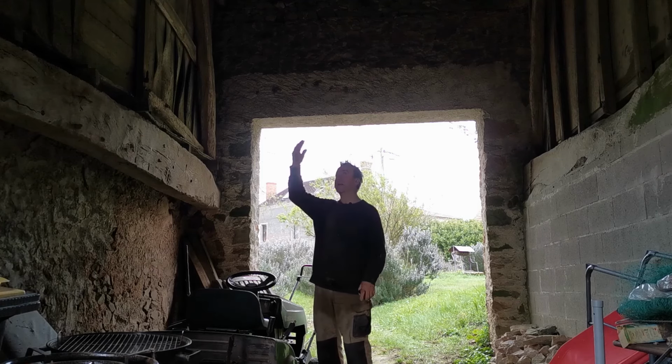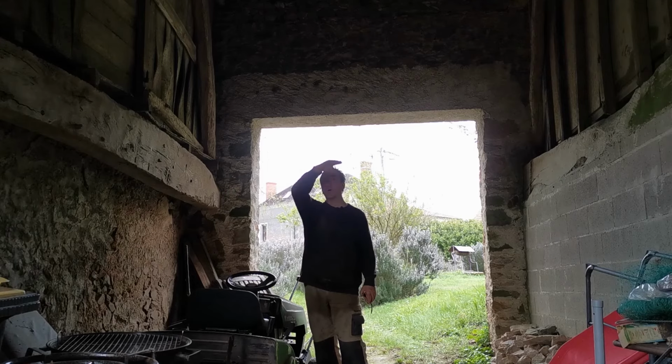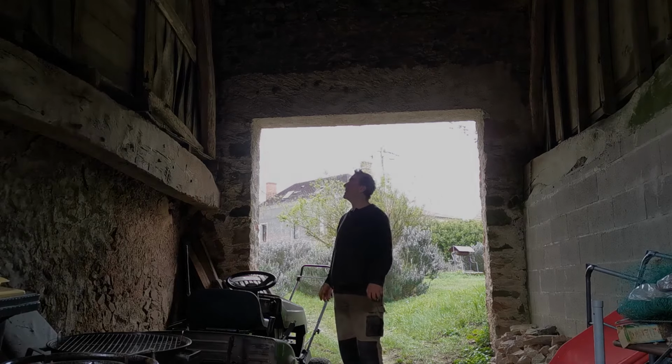And of course, we've got good head height here if we wanted to get a digger in or something like that. So if we put a floor here, we would limit ourselves. But that is an option. So anyway, I thought I'd just show you.